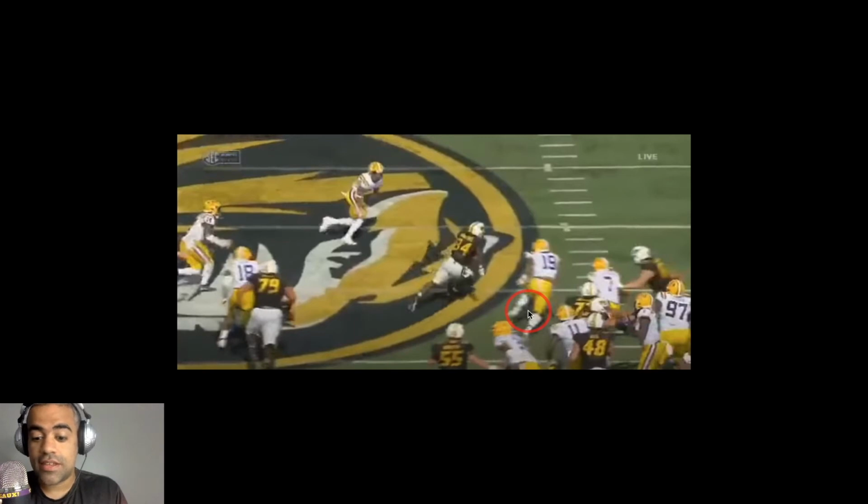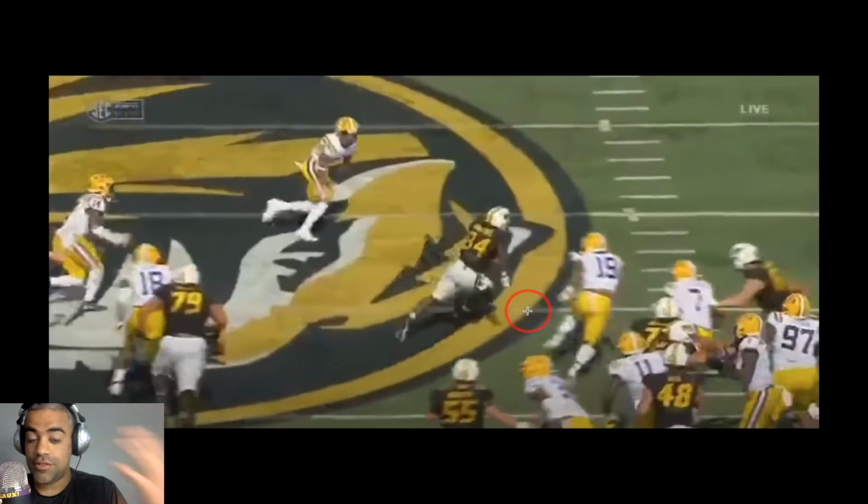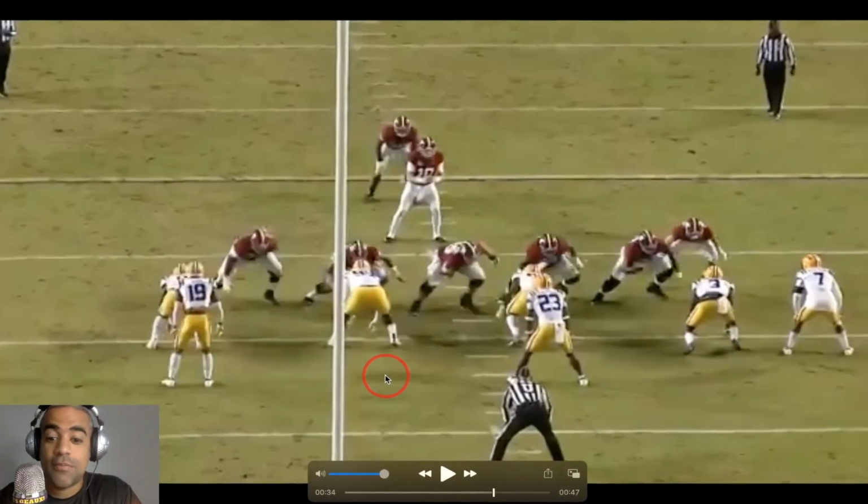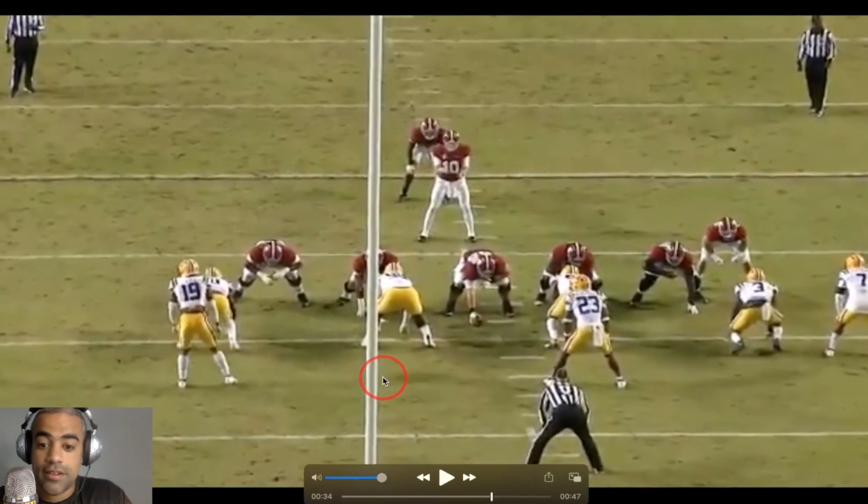So whenever you see this on film, you begin to start attacking things differently and more creatively, and that's what Sark did here. We get to here. This made no sense to me. This is probably the most baffling part of this play, okay?